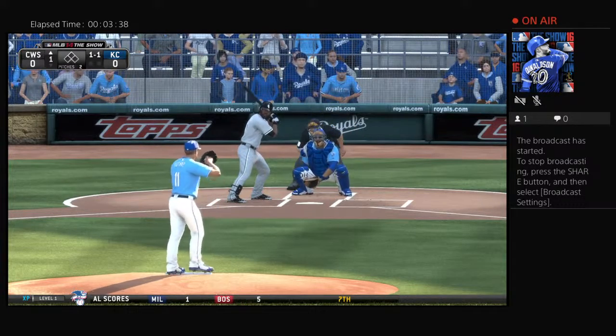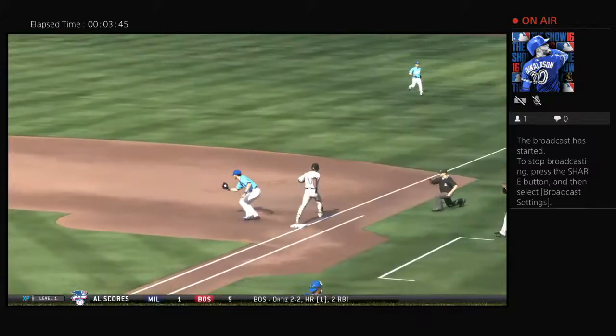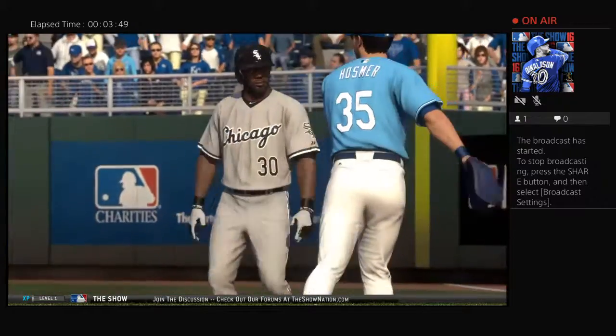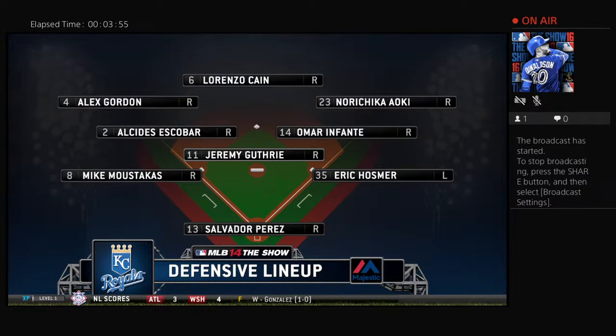Open stance by De Aza. Here's the pitch. Now a changeup by Guthrie. Hit on the ground for the shortstop Escobar. On to first is Escobar, one away. So De Aza kept off base to start things out. And with that, let's take a look at the defensive alignment for Kansas City. It's brought to us by Majestic.